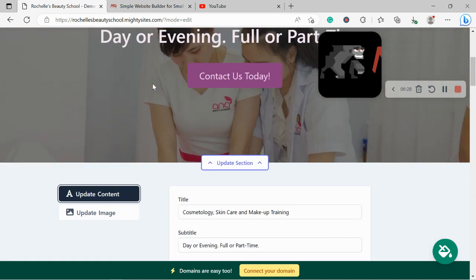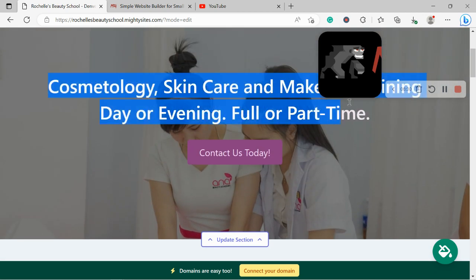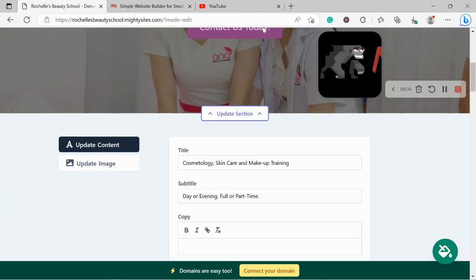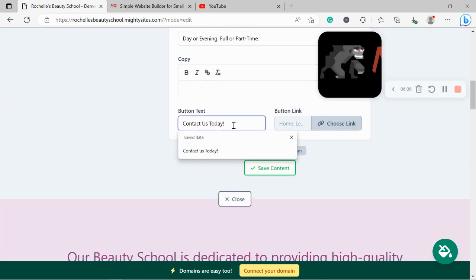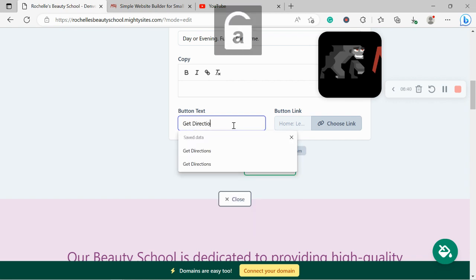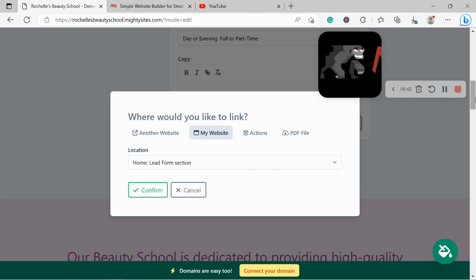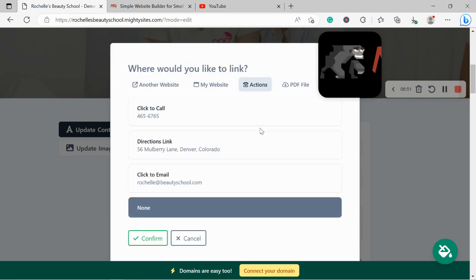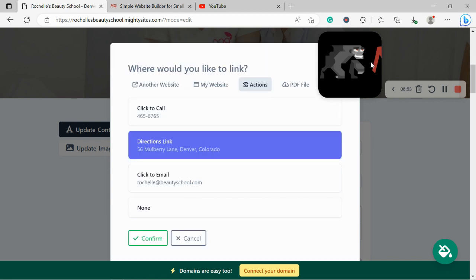Let's head over to update content. Over here, we can change the content, the title, subtitle, button. Doesn't have to say contact us today. Maybe you wanted to say get directions so people can easily find you. For example, go ahead and click on choose link. Now you can link to another website. You can link to another part of your Mighty Sites website or an action like click to call, directions or click to email. So I'm going to go ahead and select directions.